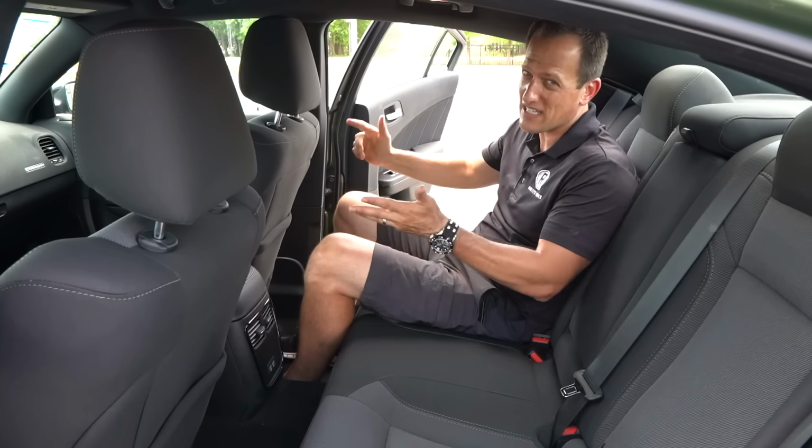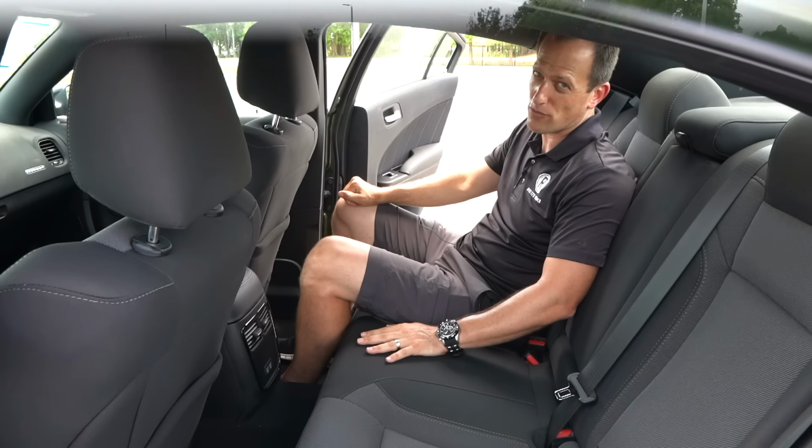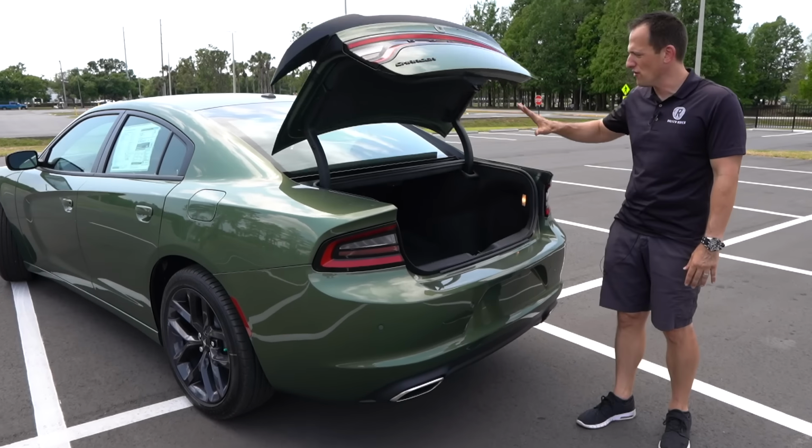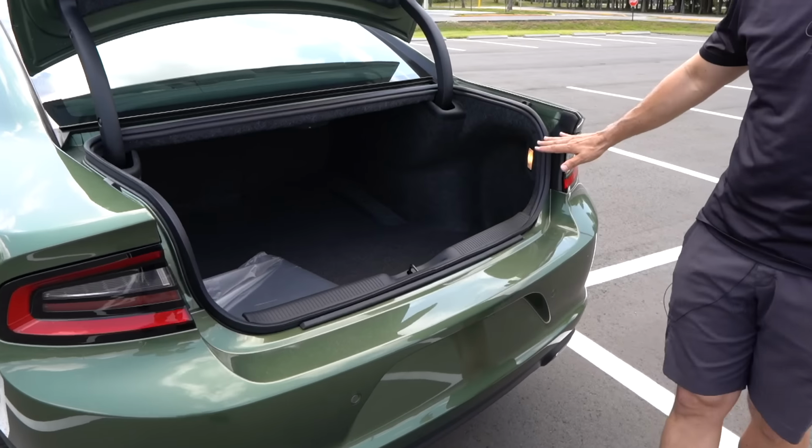Let's go ahead and pop the trunk and see how much room we have in this Charger. All right, guys, time to see what kind of junk we could throw in the trunk of this Charger. Opens up nicely. Look how wide that opening is.